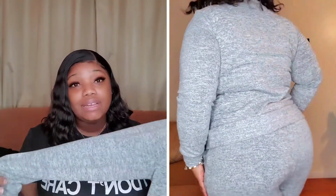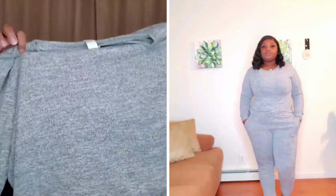$5 a piece, so you get a suit for $10. That's not bad, and I'm telling you, the material is not bad. It is not very thick, but it is very warm, very soft on your skin. It's not scratchy. It feels very good, guys. Same thing, it has the crisscross action in the front. Same material, just a different color.